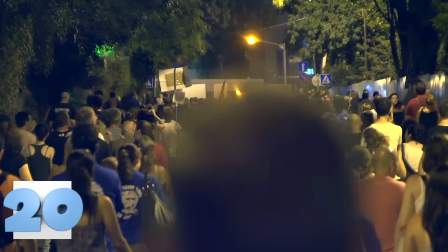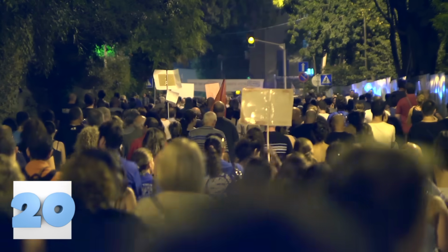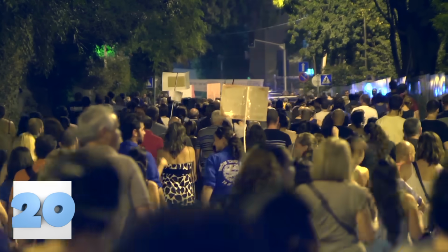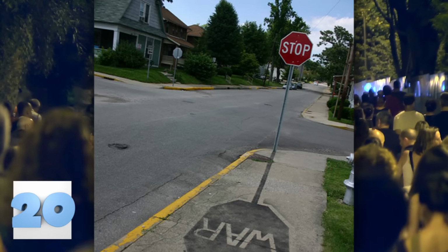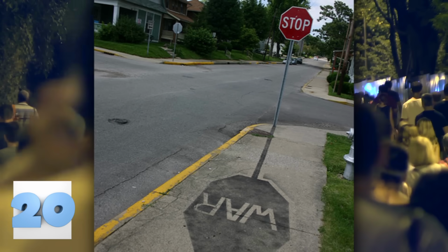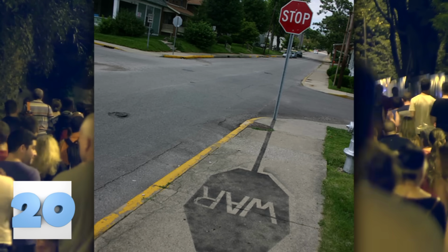Number 20. Reflection at its finest. Even though it seems like peaceful and passive-aggressive protesting rarely gets you anywhere, it's still nice to see when someone's trying to get the message across. The artist responsible for the clever message picture here clearly wants a world of peace. Too bad not enough people are thinking the same thing.